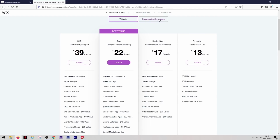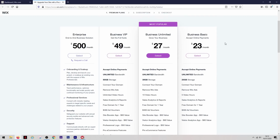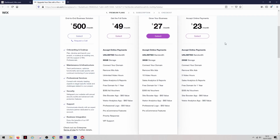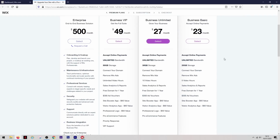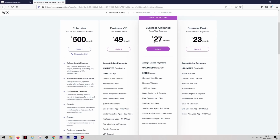Now, for anyone starting an e-commerce website, I would recommend the Business Basics plan, which is $23 a month. This will handle whatever type of online business you might want to start, whether it's an online store, a restaurant, a hotel, or even if you need to offer online bookings. Then for anyone who'd like Wix to create them a logo, or if you know you'll need more storage right away, the Business Unlimited plan increases your storage to 35 gigabytes and again provides you a professional logo.